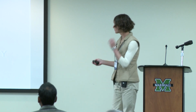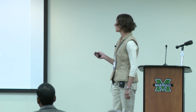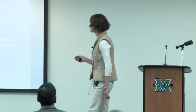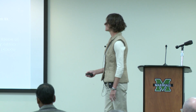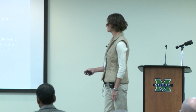Okay, so I'm going to whip through the sequencing technology, hopefully fairly quickly. I want to show you, again, first, just because it's a general audience, a couple of definitions. What is next-generation DNA sequencing or high-throughput DNA sequencing? It's really just a fast, high-throughput method to determine the order of bases of DNA.